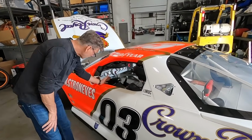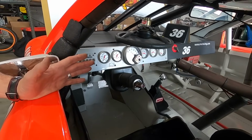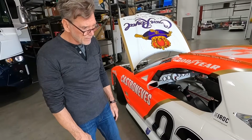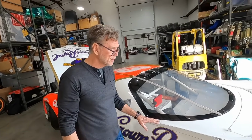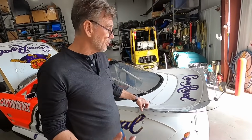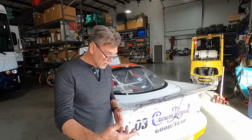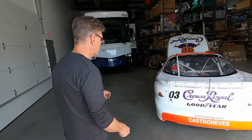But the IROC guys always did incredible work. Jay Signore and his group, again coming out of the Penske mold, very into detail, and you can see all of the little aerodynamic details on this car that were bolt on and bolt off because it took it to several different places. You know, Michigan, Talladega. They'd also run road courses. They ran Nazareth, Pennsylvania, lots of places like that.